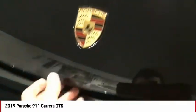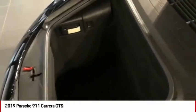But let's go ahead and take a look at the storage aspects while we're on the outside over here. Secret Porsche trick. I have the key on me for once. We can take a look. Of course, massive amounts of trunk space on this car. I know it's kind of hard to show with the lighting, but it's a very deep trunk. Plenty of space for two people on a nice little road trip for the weekend or so. No issues at all.